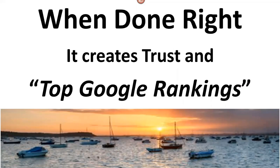And that's exactly what can happen. If you get this right, you could wind up ranking for literally hundreds of keywords, depending on your site and how much content you have and all that. But you could literally rank for hundreds of keywords. It's really, really, really powerful.